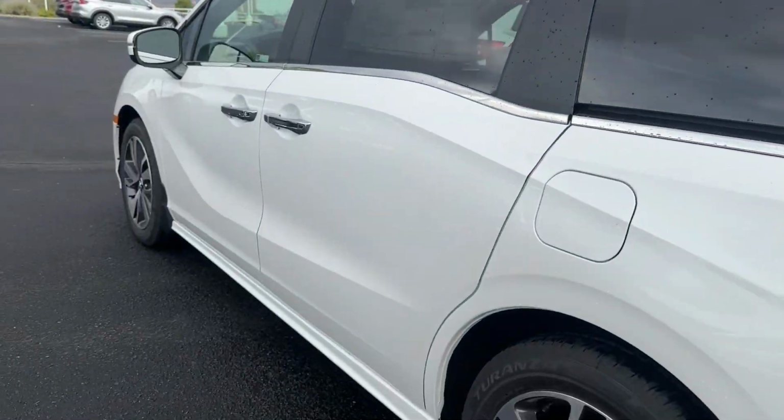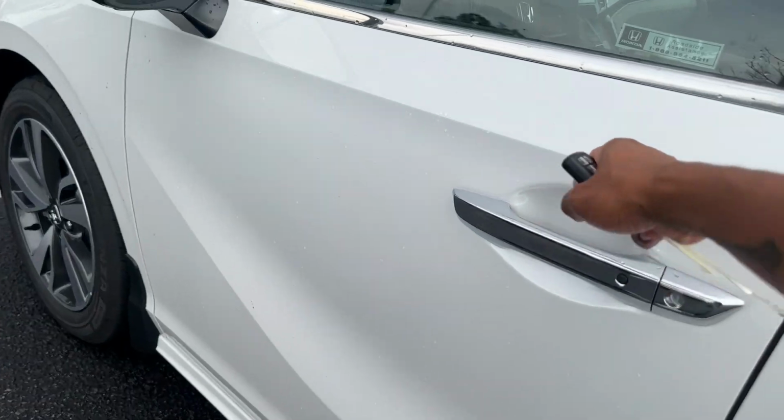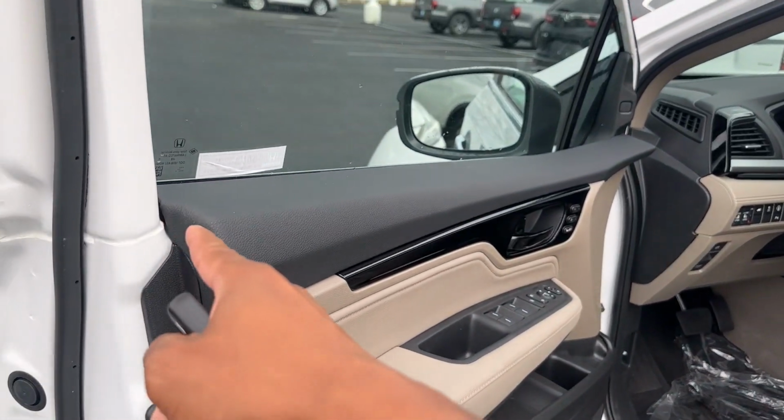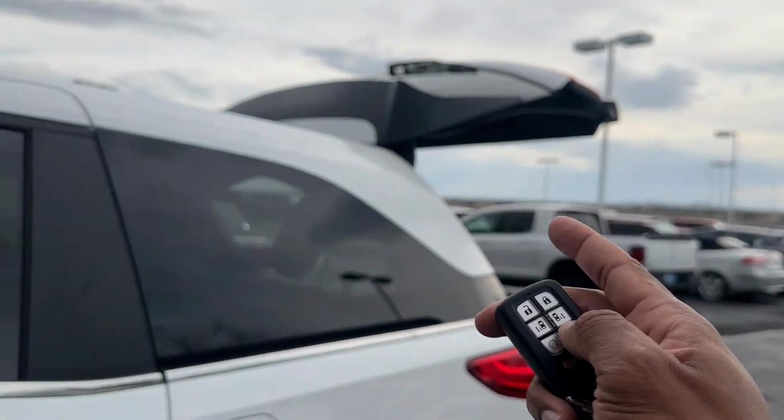The trunk is like, why do you keep opening me? So we're gonna get inside. So I still had the trunk open up only by itself. It was unlocked, and I still had to unlock the door if you unlock the trunk by itself.